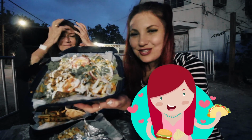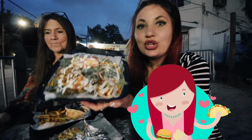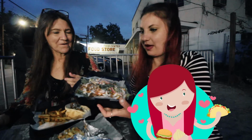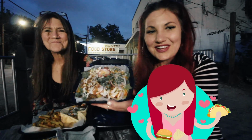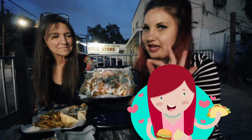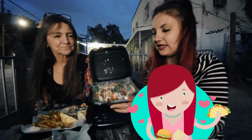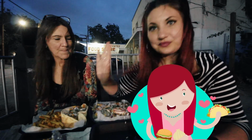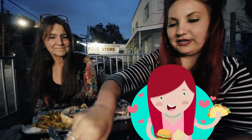Look at this. Holy shit. These are the loaded Greek fries. Oh my God. We got so many fries. I'm not mad about it. So it's got tzatziki sauce on it, and I hate cucumbers, but I'm gonna fight through it. I didn't realize that until we got them just now. So, okay, I'll get over it, I guess.